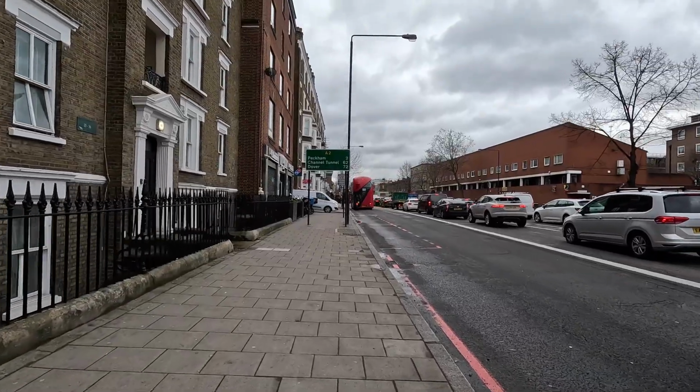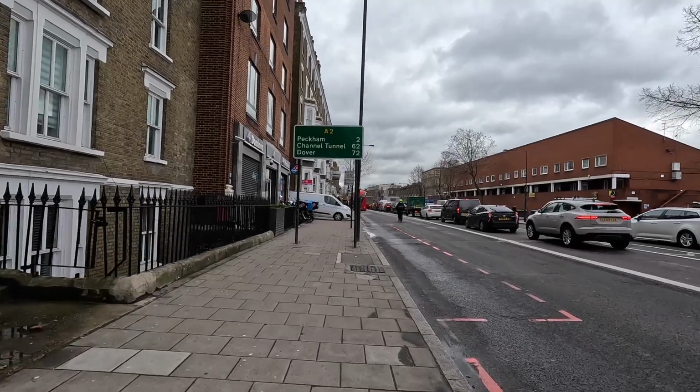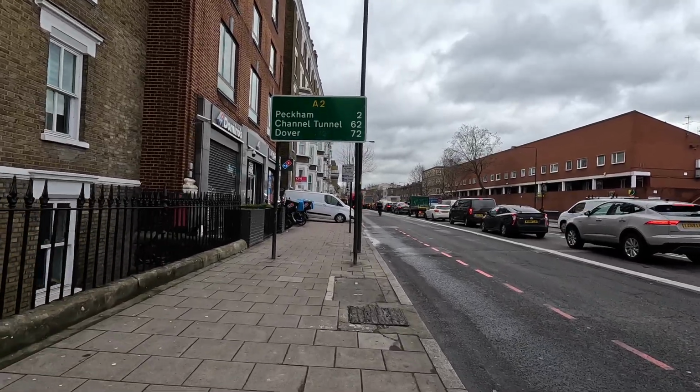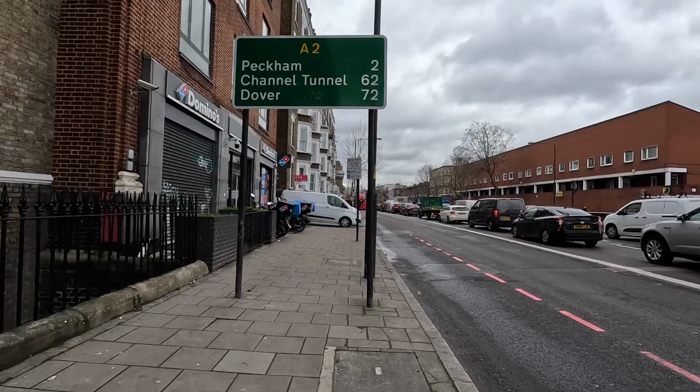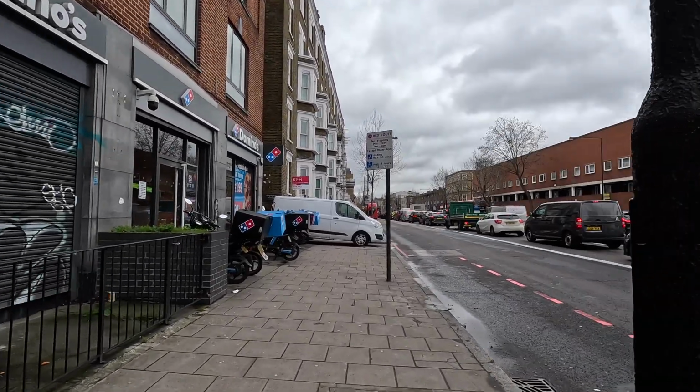We are 72 miles from Dover on the A2, which is completely backed up. We will see how that compares with how many miles it takes us to walk there.